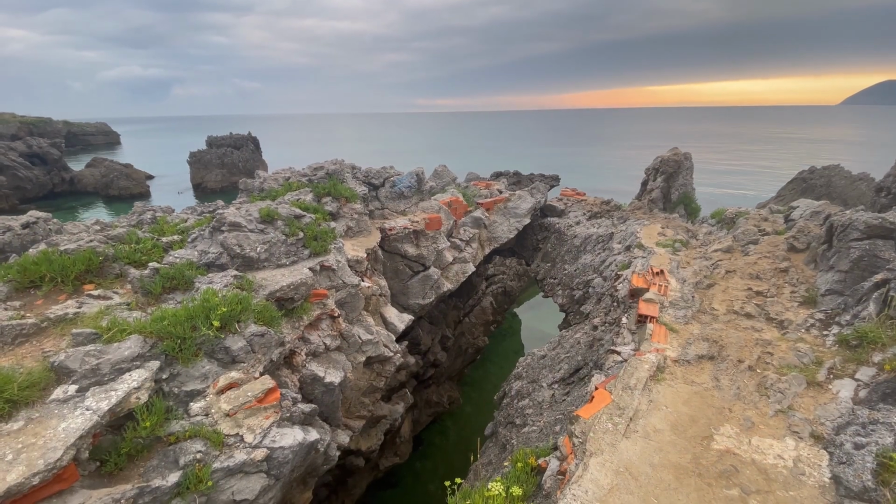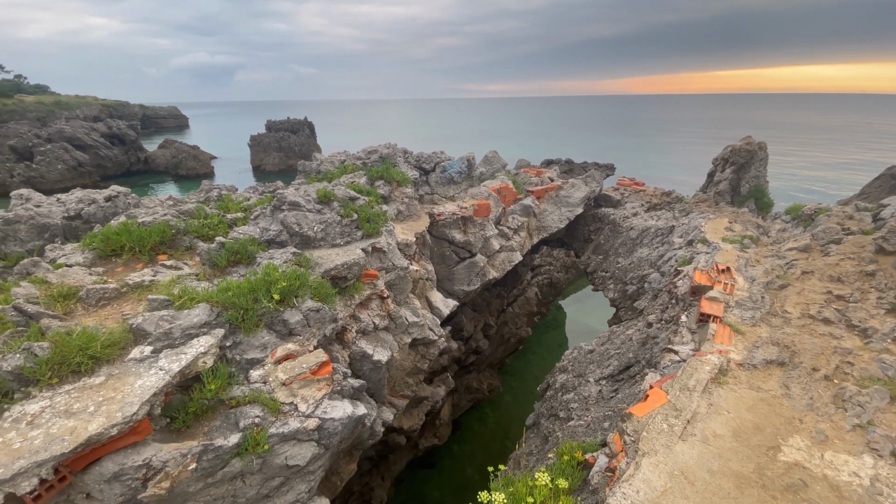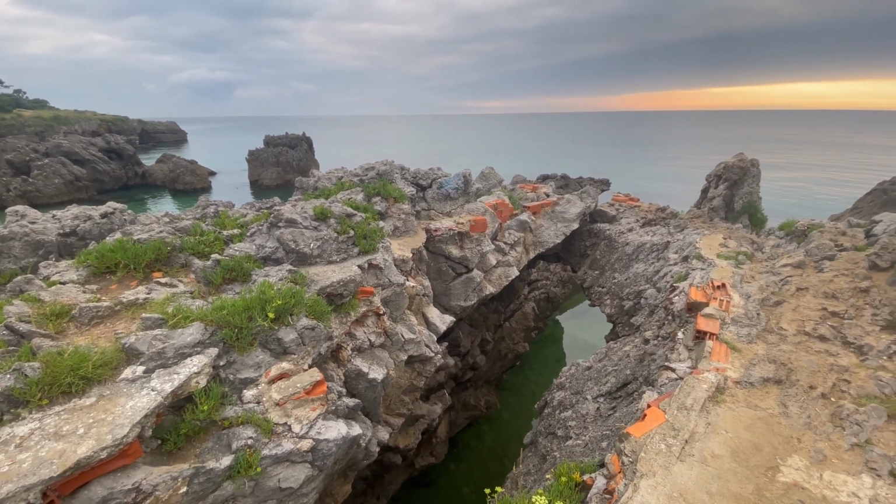There was obviously a building here of sorts, because there's some brickwork and steps. I'm not exactly sure what was here before. I know there was an artillery bunker out here, but I'm not sure what this was. Probably some sort of fisheries or something. And down to my left, your right, there's a gap, a sort of natural archway.